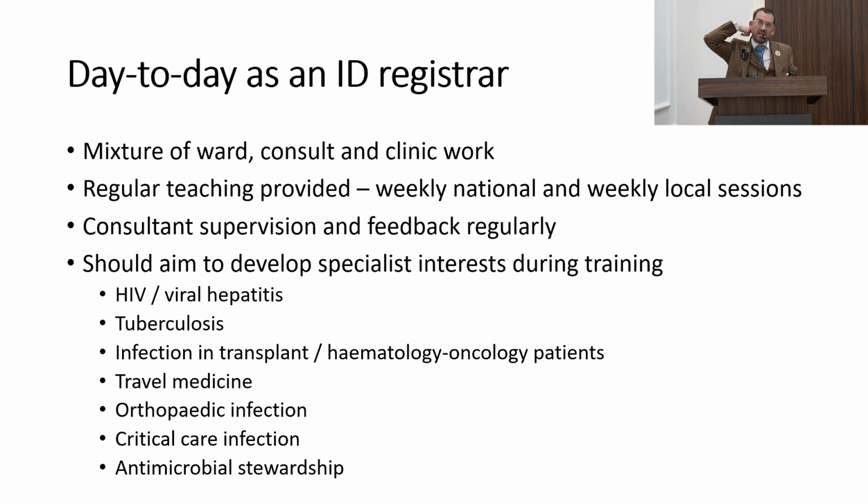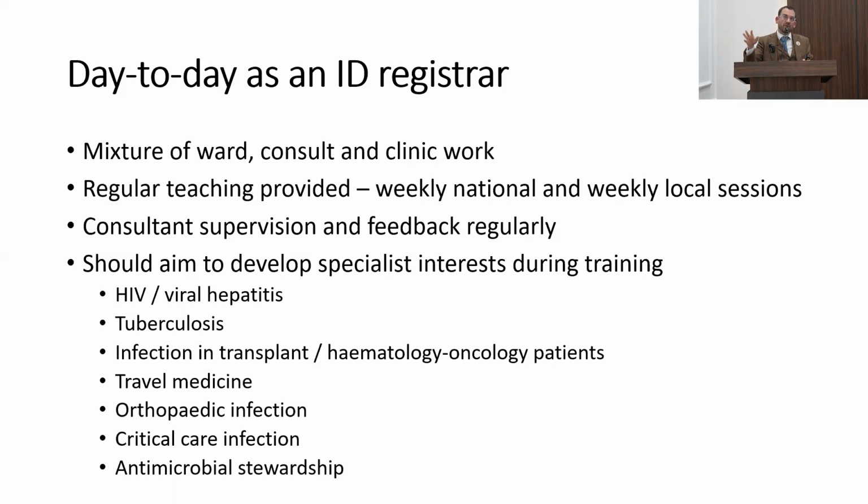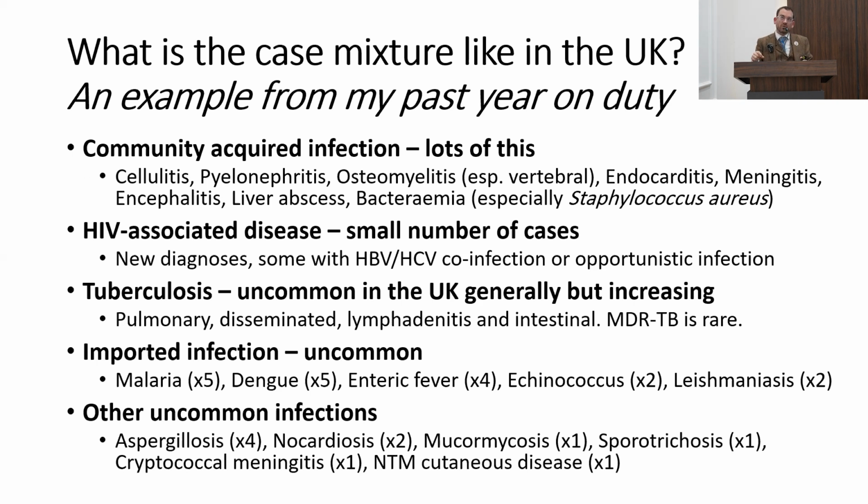So what is a case mixture like? I'm one of 4 consultant physicians in my unit, so these are the kind of things that I have seen myself. We see a lot of community-acquired infection: your standard skin and soft tissue infection, urinary tract infection, bone and joint infection, endocarditis, meningitis, encephalitis, and bloodstream infection, particularly Staphylococcus aureus bacteremia, which is one of the very common bloodstream infections that we deal with.